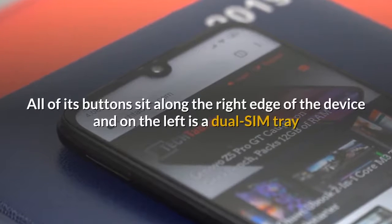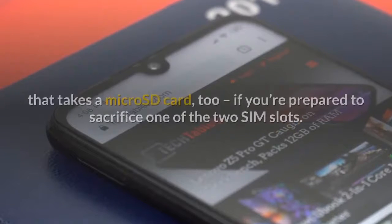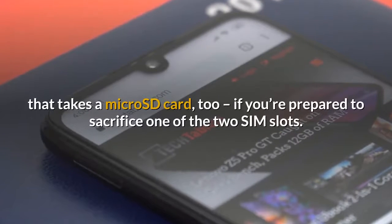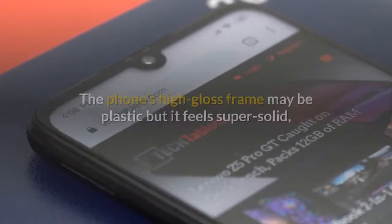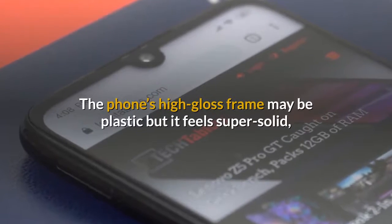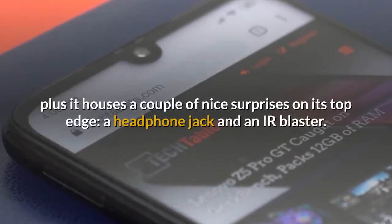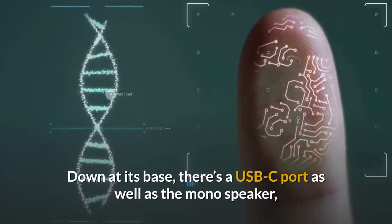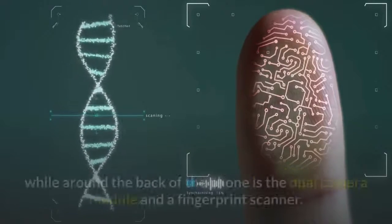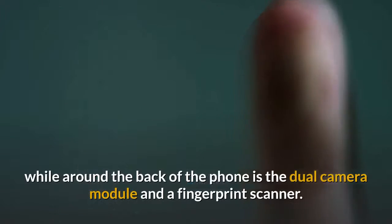All of its buttons sit along the right edge of the device, and on the left is a dual SIM tray that takes a micro SD card, too, if you're prepared to sacrifice one of the two SIM slots. The phone's high-gloss frame may be plastic, but it feels super solid, plus it houses a couple of nice surprises on its top edge, a headphone jack and an IR blaster. Down at its base, there's a USB-C port as well as the mono speaker, while around the back of the phone is the dual camera module and a fingerprint scanner.